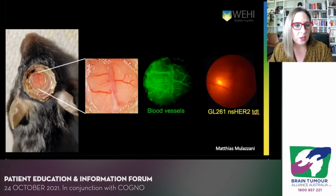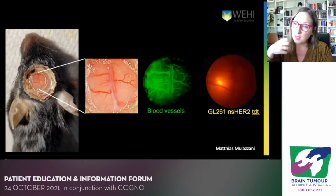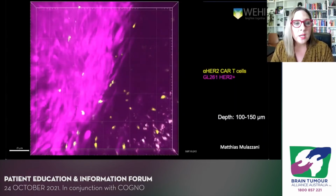So to do this, we can use these little mice here, and they recover very well from this surgery, and we can watch the tumours grow, and then we can give our therapy and really watch those tumours melt away and look at the interactions of those T cells and all of those other immune cells too. So this is a movie.